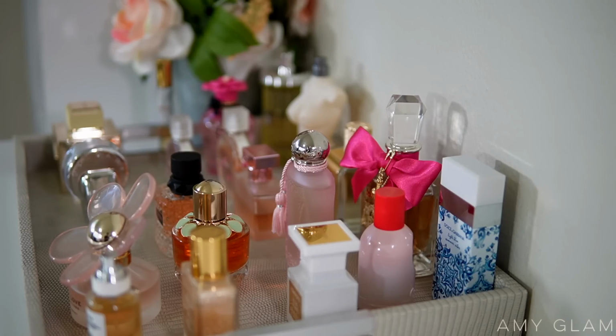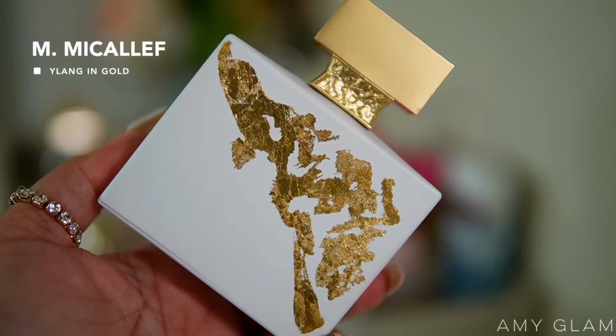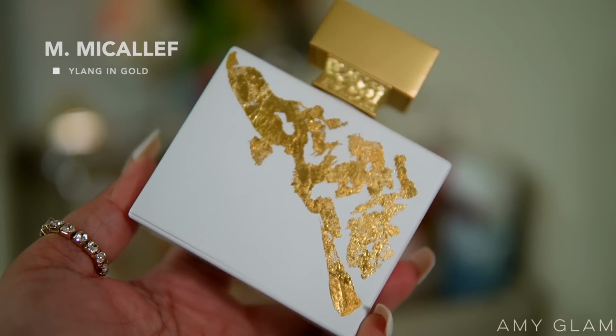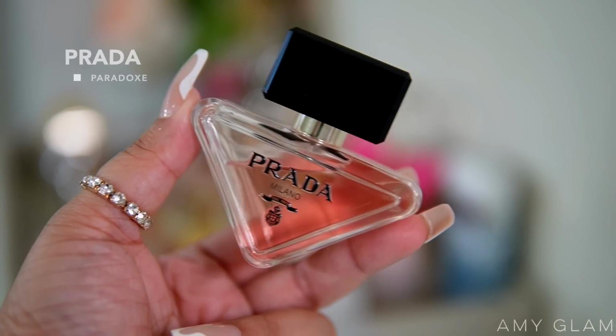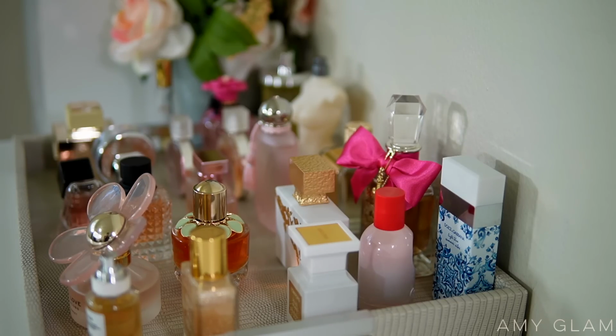And then the next one I'm going to add to the tray is Micallef, and this is Ylang Ylang Gold. This one shines in the heat. Ylang Ylang Coconut. It's just a beautiful beachy scent. I'm also going to be adding Prada Paradox. I love this one just for an easy reach where you want to smell very pretty, beautiful, sexy, feminine. Love it so much.